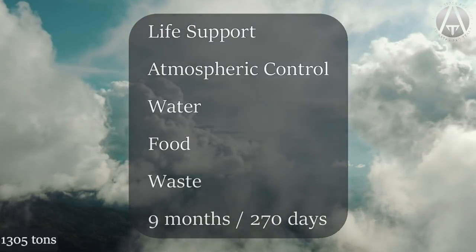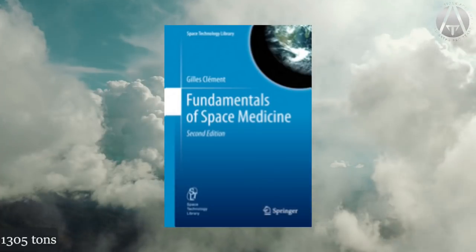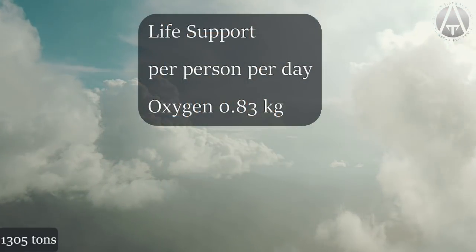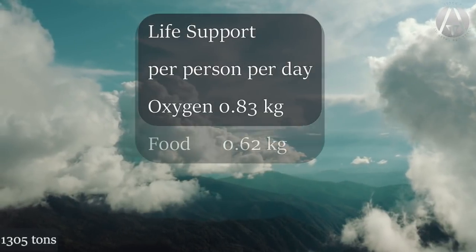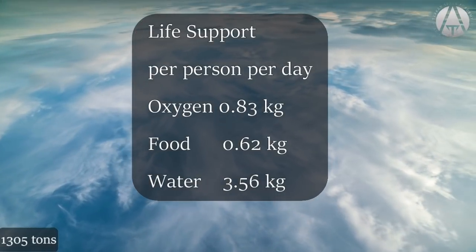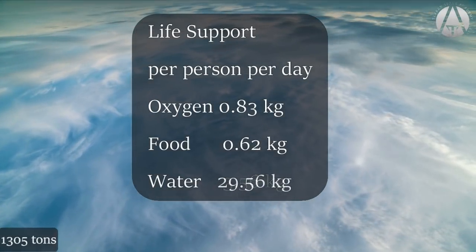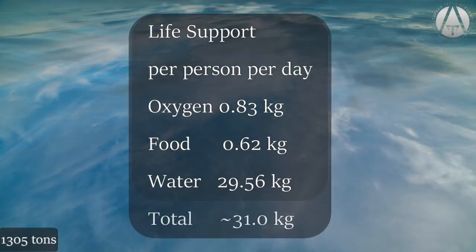According to my text on the Fundamentals of Space Medicine by Gilles Clement, the average person needs a minimum of the following. Oxygen is 0.83 kilograms per day. Food 0.62 kilograms per day. Potable water or drinkable water 3.56 kilograms per day. Hygienic water 26 kilograms per day, and a total 31 kilogram per day mass per person. Now let's make this work.